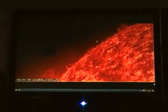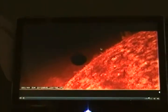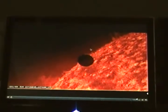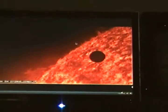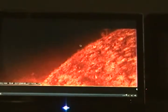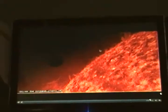So this is amazing. This is data in the 304 angstrom wavelength from SDO. This is showing us extreme ultraviolet light, and this is very sensitive to material in the tens of thousands of degrees. And you see Venus moving over, and normally you would expect it to be a black dot, but what you're actually seeing here is light being scattered around it, so it's actually got some color to it. You can see not just the simple black dot.